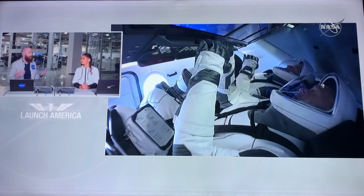And so we should be within just a couple of minutes for that final bit of RP1 coming off the first stage, and then we'll hear the crew get the go to disarm that launch escape system. We'll see the crew access arm swing back in.